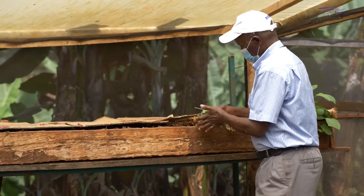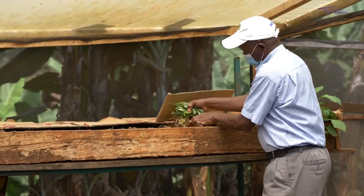Now, there are a lot of requirements for you to export these earthworms, because first of all, they have to be healthy. You have to get certification from different organizations like KEPHIS, also from the Ministry of Livestock. So all these licenses will be required so that you can be able to export. So there is a potential for growth in this industry.